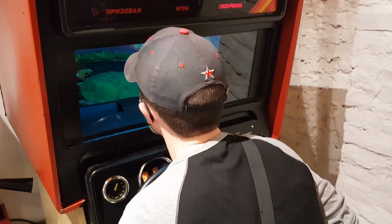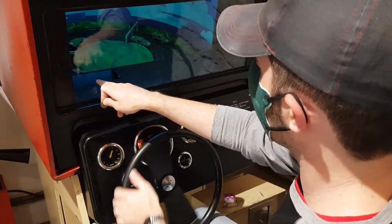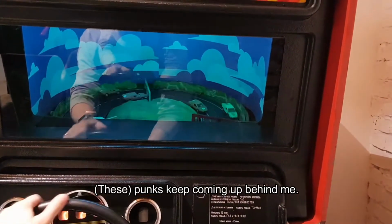And here's another driving game. It's called Virage. Keep an eye on the left side of the screen. I'm steering an orange vehicle that's actually a reflection. Pumps keep coming up behind me.